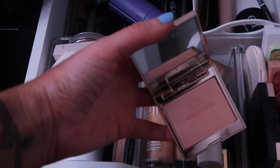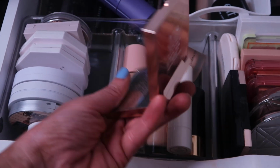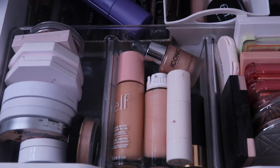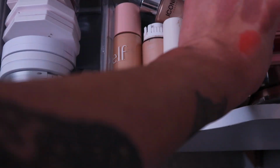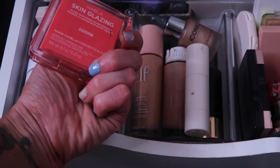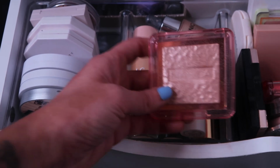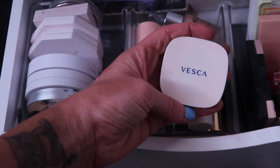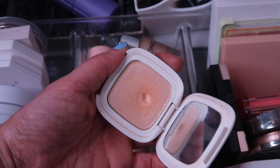And this one from Laura Mercier. This is the Laura Mercier highlight in the shade Rose Glow. Just feeling the pink highlights, you know. But for a non-pink highlight, I think I'll grab Nabla Ozone, which is more of a champagne. And you know what, I'm also gonna grab, might be a little overkill, but it's been a while since I've reached for Vesca Moonlight, and I really, really do love this highlight as well. So I'm gonna grab this.